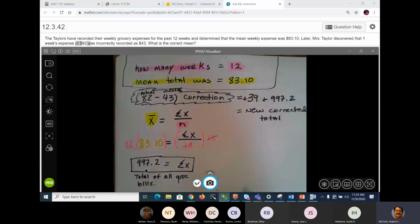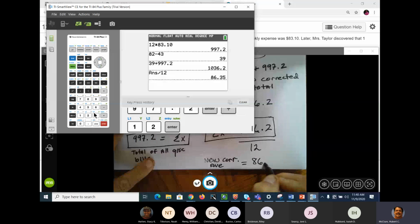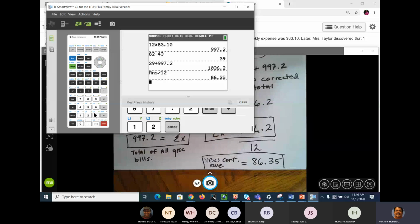Now, what if I want to find the average over 12 weeks? What do I do with that? 12. So our new corrected average is $86.35. Our new corrected average is equal to $86.35. And I'll highlight that green because that's our answer.